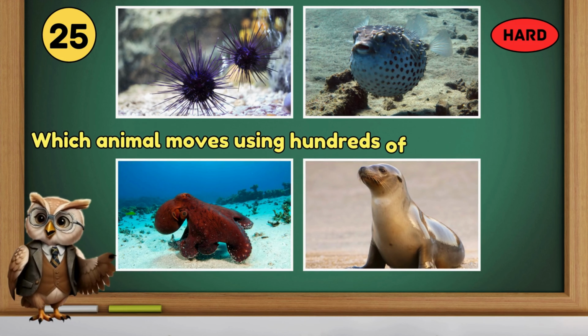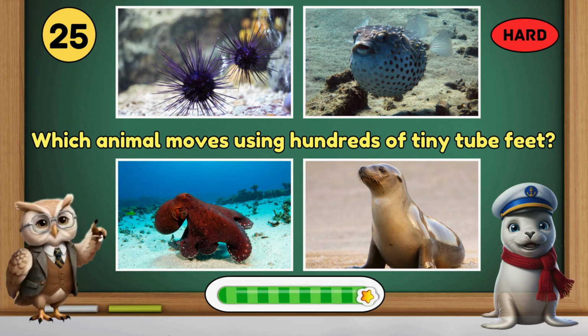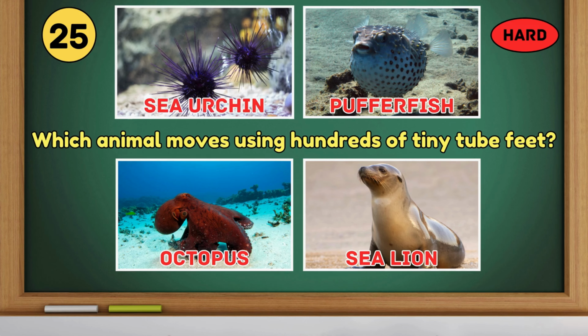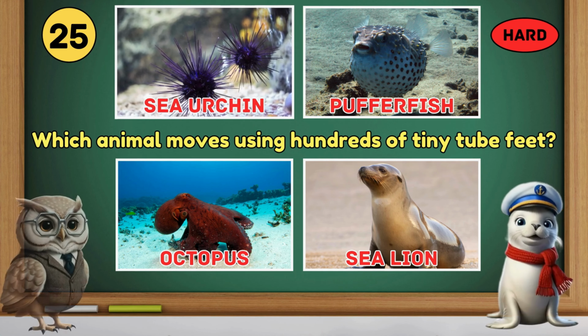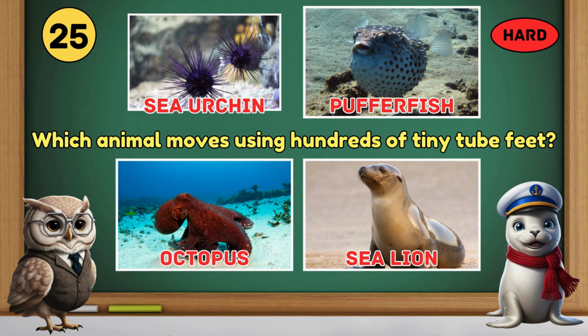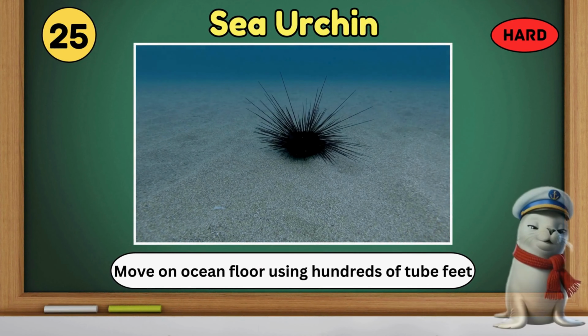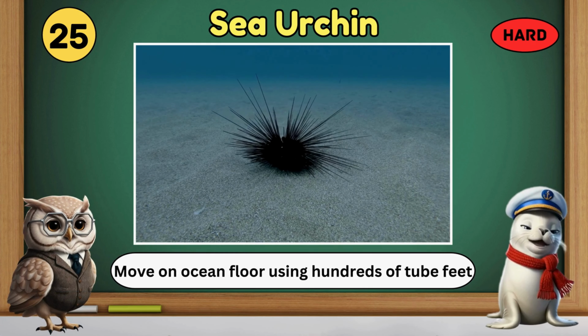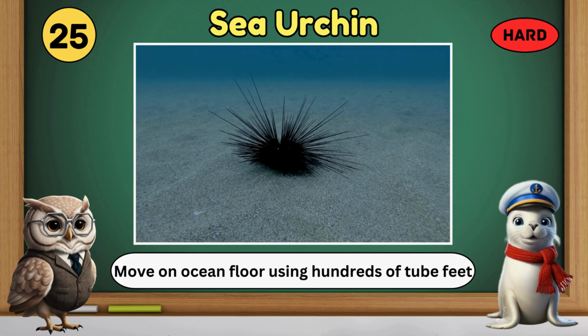Which animal moves using hundreds of tiny tube feet? Right answer, sea urchin. Sea urchins navigate across the ocean floor using hundreds of small, suction cup-like tube feet, allowing them to move and cling to surfaces.